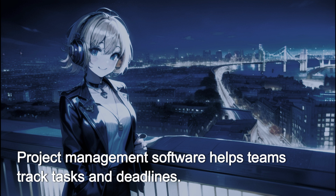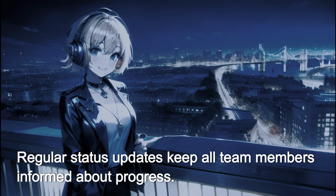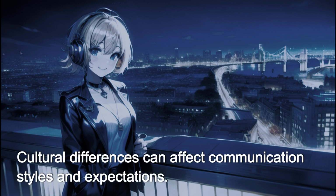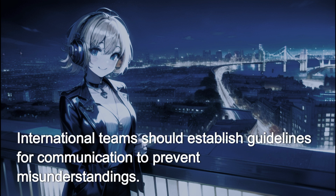Project management software helps teams track tasks and deadlines. Regular status updates keep all team members informed about progress. Clear communication reduces errors and improves productivity. Cultural differences can affect communication styles and expectations. International teams should establish guidelines for communication to prevent misunderstandings.